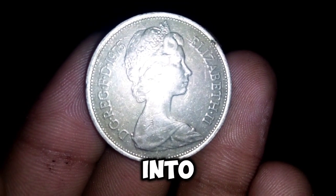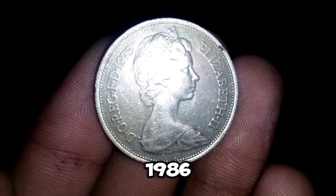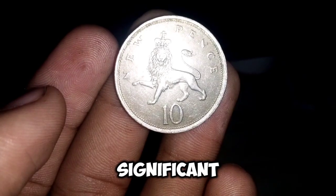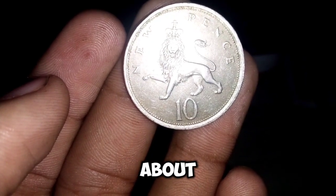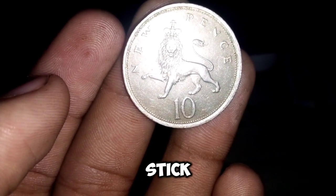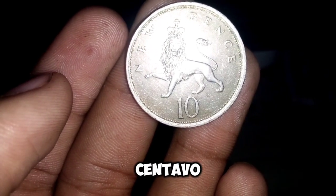Today we're diving deep into a fascinating piece of Filipino history, the 25 centavo coin from 1986. It's a coin that carries significant historical and numismatic value, and if you're a coin collector or just curious about the past, you'll want to stick around for this one. Let's take a closer look at what makes this 25 centavo so special.